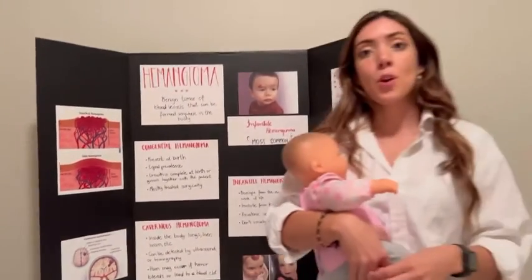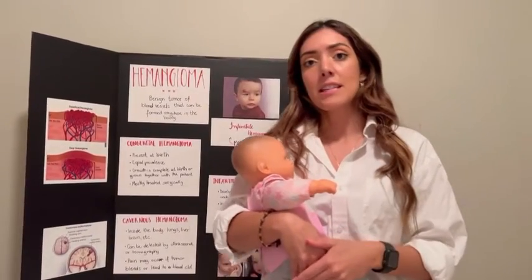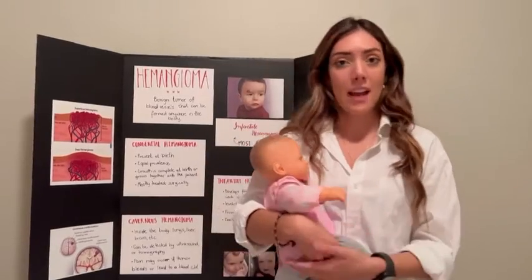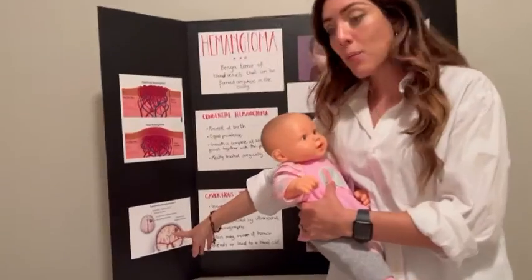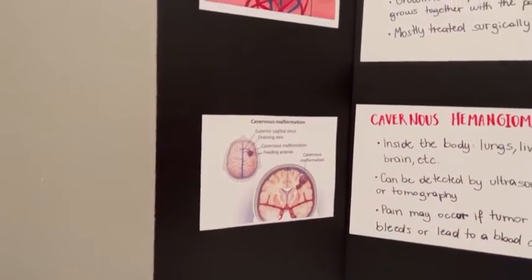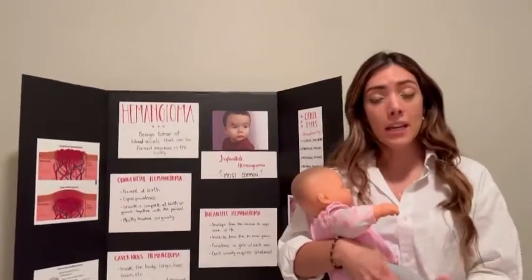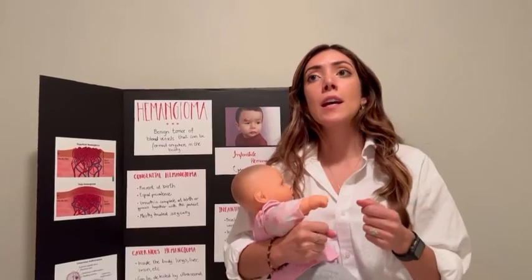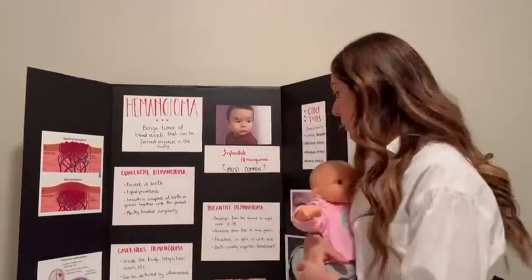And this type of hemangioma can only be detected through ultrasound or tomography, since you can't see it like Emily's and Evan's. Here I brought an example of a cavernous hemangioma in the brain. Pain can only occur in the hemangioma if there is bleeding, or if this hemangioma, this excess of blood vessels, is pushing an organ inside the body of this patient.